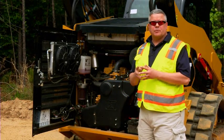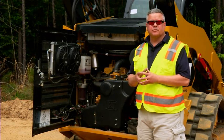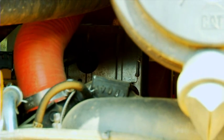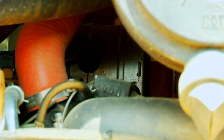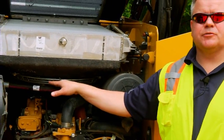This is a Tier 4 interim machine as we spoke of, and it does incorporate DPF technology, a diesel particulate filter, and that is located on the front side of the engine near the flywheel housing end of the machine. Looking into the engine compartment a little further, you'll notice we still have maintained our hydraulically driven cooling fan.